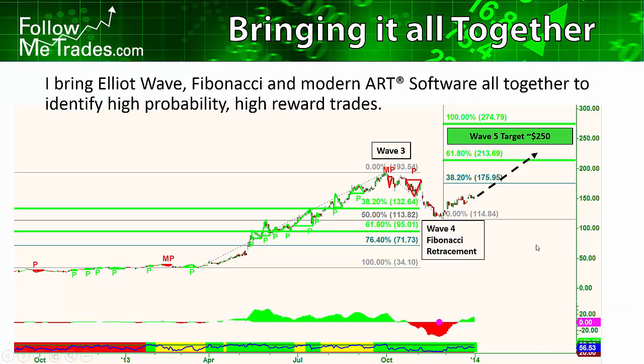In an example like this, I can see a clear place to put my stop loss, and that's right here at the bottom of wave 4. This is about $114. My current price where I'd be entering is right at about $150, and I've got a price target of $250. You can just see that my reward to risk is bigger.